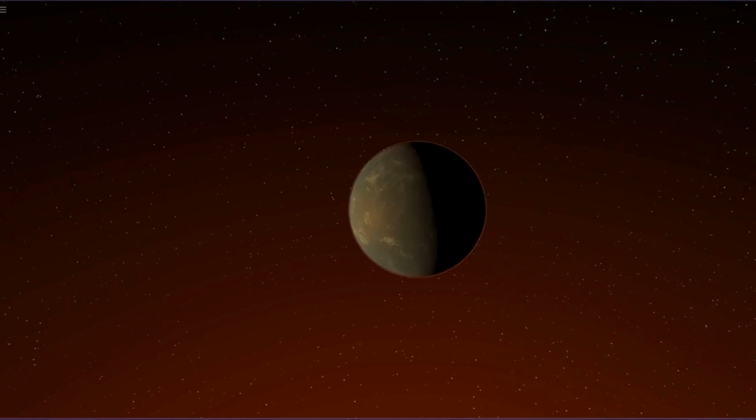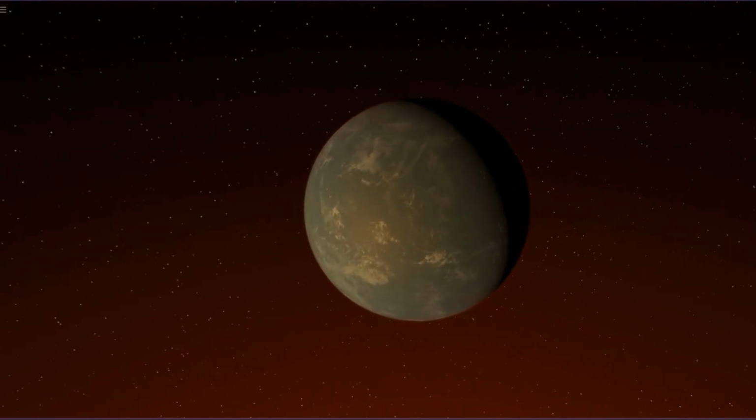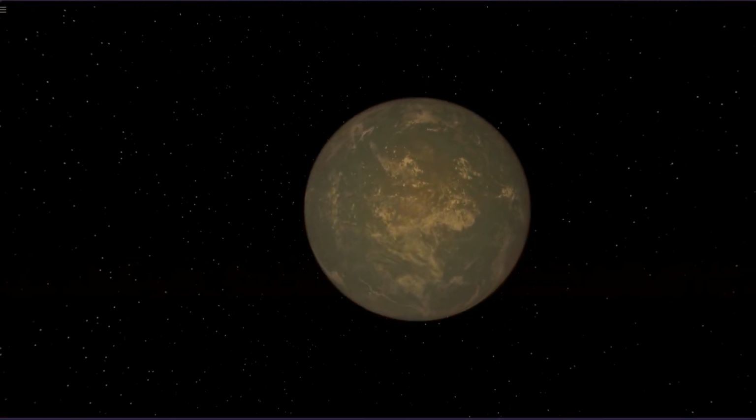At first we have TRAPPIST-1b. This planet is situated outside the habitable zone. Having a slightly lower mass, its diameter is almost identical to that of Earth. Of all the planets in the system, this one receives the most radiation.